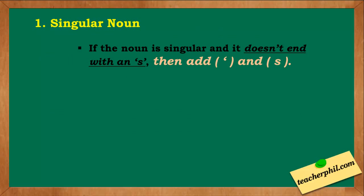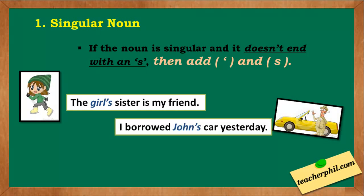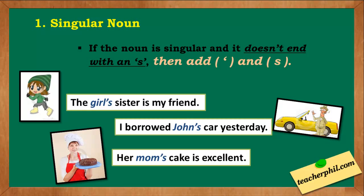The first one applies to singular nouns. The first thing that we need to remember with singular nouns is that if the noun is singular and it doesn't end with an S, then add an apostrophe and S. Examples: the girl's sister is my friend. I borrowed John's car yesterday. Her mom's cake is excellent.